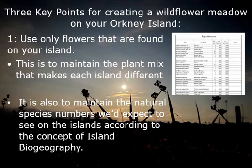We have three key points for creating a wildflower meadow on an Orcadian island. The first is to use flowers that are found on your island. This is to maintain the plant mix that makes each island different. So what I did from John Crossley was I got a list of all the different species for each of the islands so that people have that to refer to see if their plants will do for their island.